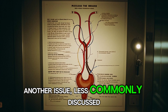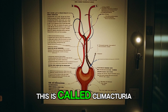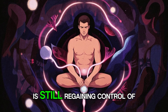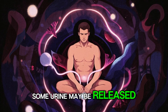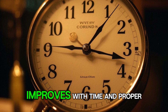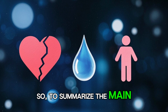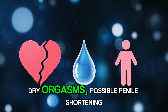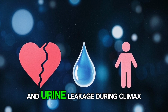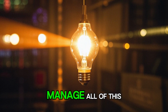Another issue, less commonly discussed, is urine leakage during orgasm. This is called climacturia. It happens when a man is still regaining control of the bladder, and during climax, some urine may be released. It's not dangerous and usually improves with time and proper rehabilitation. So, to summarize the main effects after surgery: difficulty with dry orgasms, possible penile shortening, and urine leakage during climax. But here's the good news. There are effective ways to manage all of this.